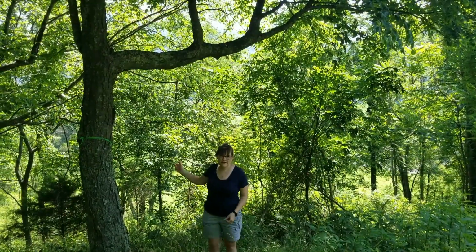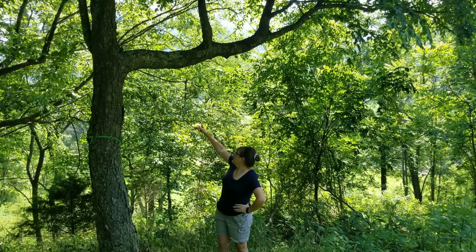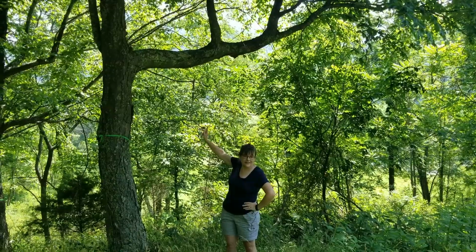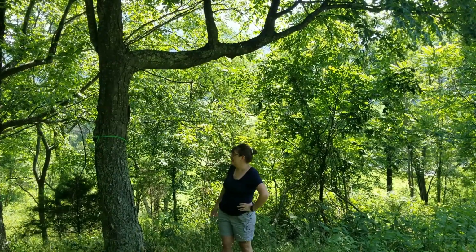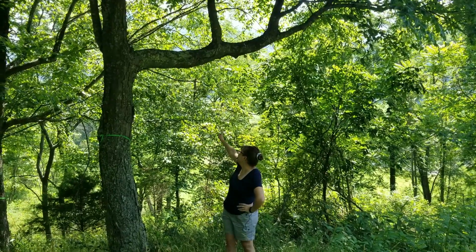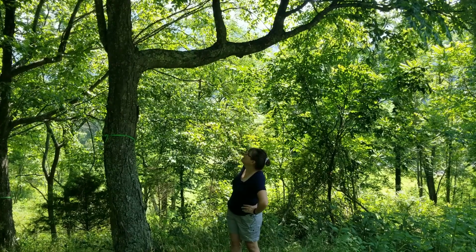So this here is one of my favorite trees on the property. Look at that limb there. I want to put a tire swing or some kind of swing off of this, and I think it would be just wonderful to hang out here amidst the different cherries and just enjoy the view. I love the way that arm just comes across there. It's my favorite tree.